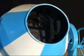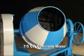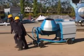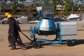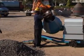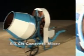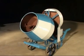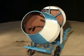The compact and portable design of 7x5 CFT concrete mixer enables the machine to produce concrete at the required location instead of the laborious job of shifting the concrete. It can mix 100 bags of cement in an 8-hour shift. The new IS code 456-2000 bans hand mix on construction site.